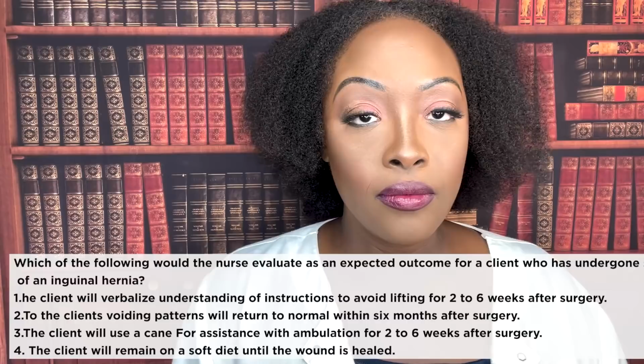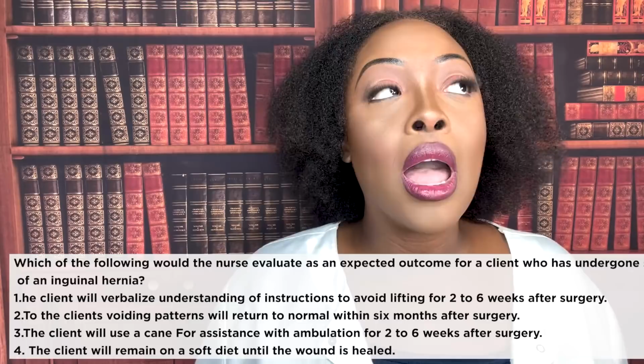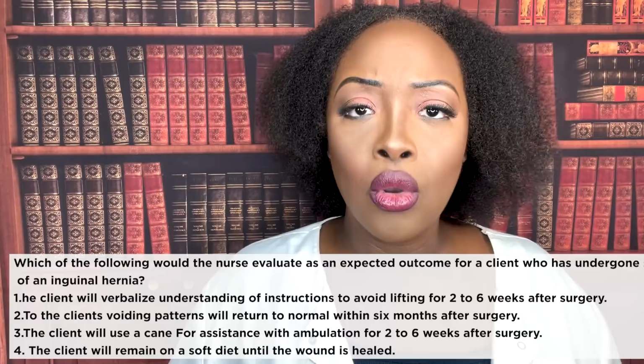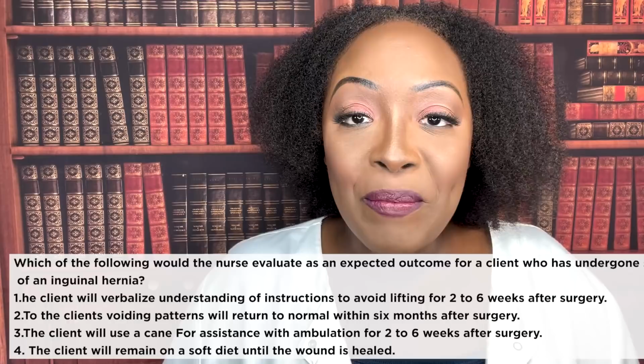And guys, the correct answer is one, the client will verbalize understanding of instructions to avoid lifting for 2 to 6 weeks after surgery. So let's talk about this. Patient just had surgery for inguinal hernia. What is inguinal hernia? Well, first of all, guys, a hernia is any weakness of the muscle or the tissue in the body, right? So inguinal hernia, that patient's having a weakness in the abdominal muscle where their actual intestine is peeping through that weakness. So the patient had a surgery to repair that weakness, that hernia.